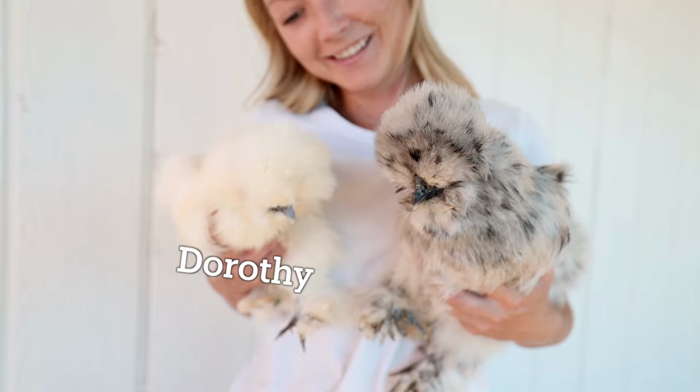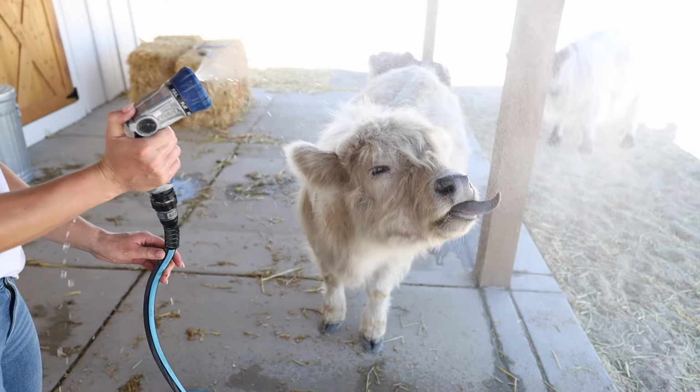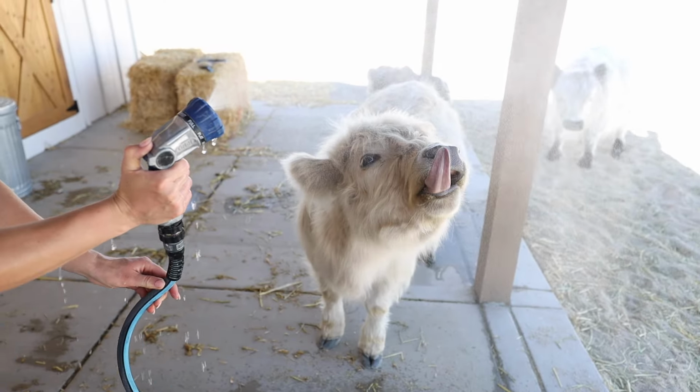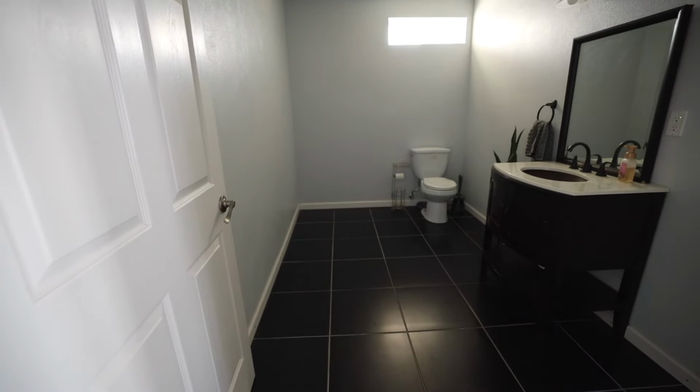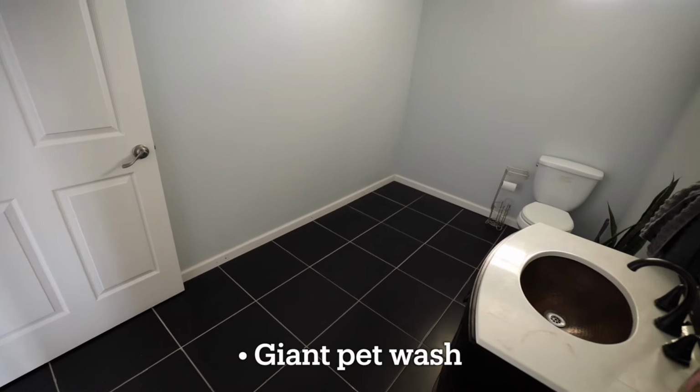Our animal family has grown over the past year, and lately I've been dreaming of creating an enrichment space for them, so I'm gonna make one. But what makes the perfect enrichment space? Well, if we ask Milo, he'd probably say it needs a buffet of snacks. So first thing we have to fit in here is a snack kitchen with a fridge. Second, we need to transform this bathroom to have a pet wash big enough to fit everyone.